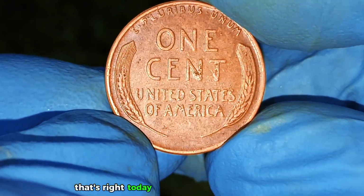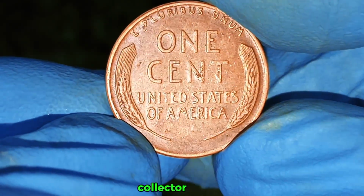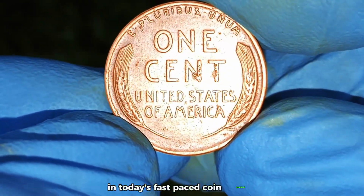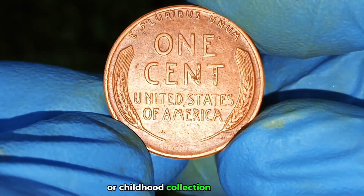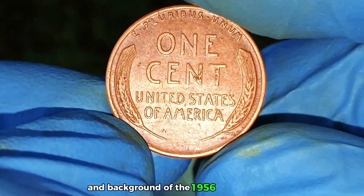That's right. Today we're talking about its history, design, condition, rarity, collector demand, and the exciting dollar value it holds in today's fast-paced coin market. So buckle up, because what we're about to uncover might just be sitting in your old drawer or childhood collection right now. Let's begin with the rich history and background of the 1956 wheat penny.